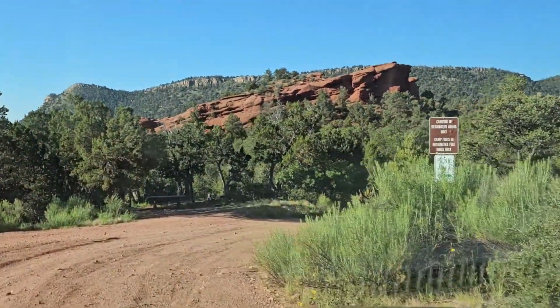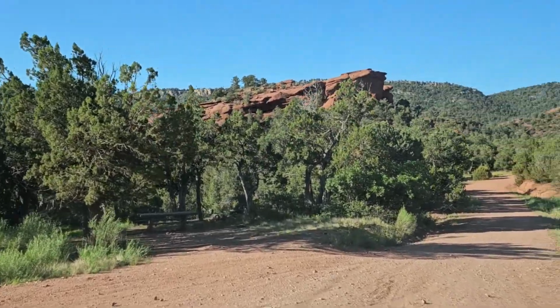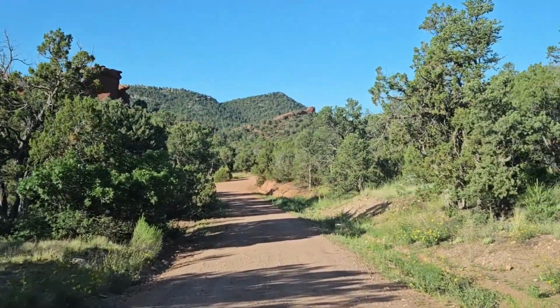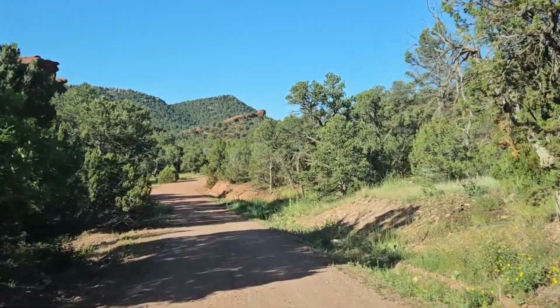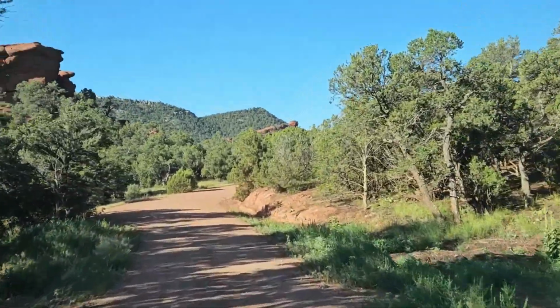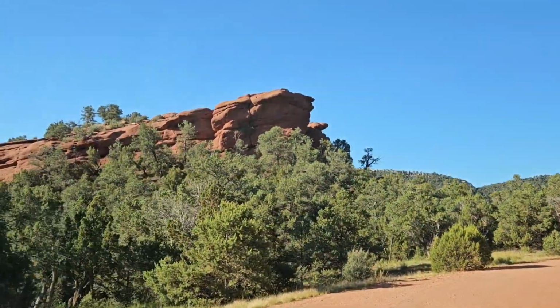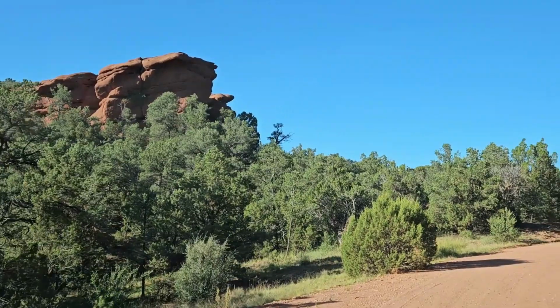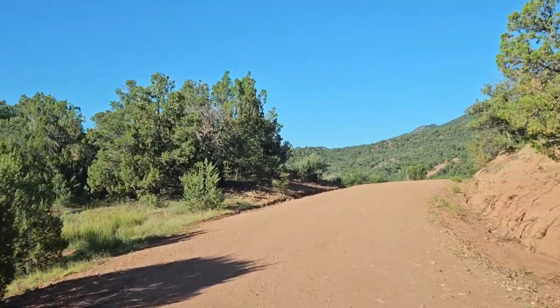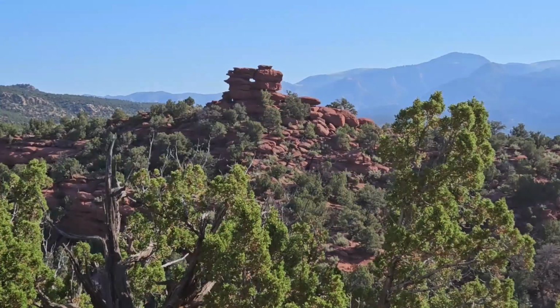And all these areas are okay for camping. There's 7 of them out here, and they're good for dispersed camping. It's BLM land, so there are limits to how long you can stay. It might be the 2-week limit. And there's hardly anybody out here, man. No, we saw one.